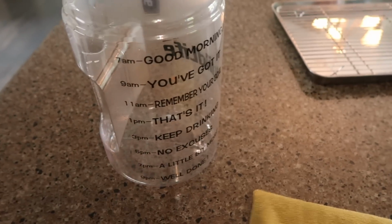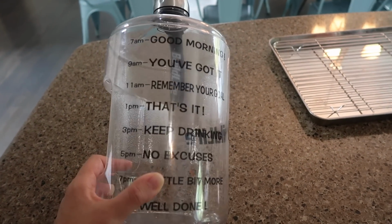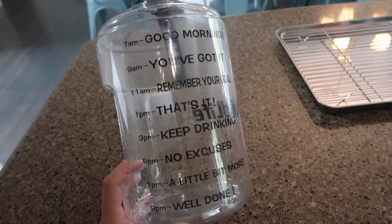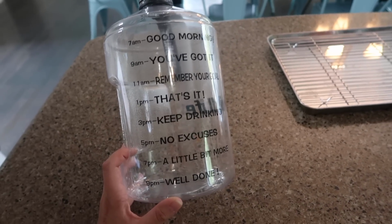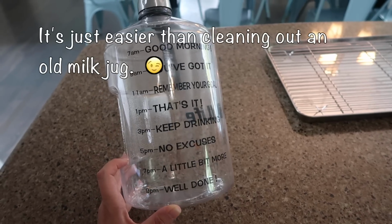Here's another kitchen item that we have been loving. Solo has one and I have one. His is blue, mine is clear. These are water bottles that help you drink. They do have different sizes, but we got the biggest one because we each wanted to drink a gallon of water a day. And this thing makes it easy.